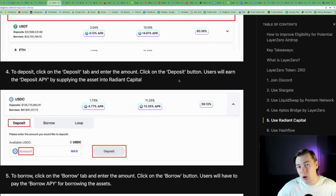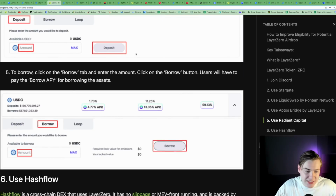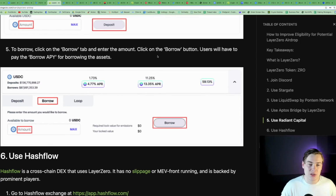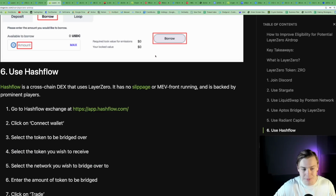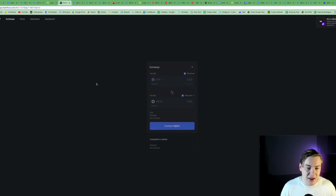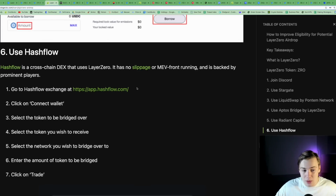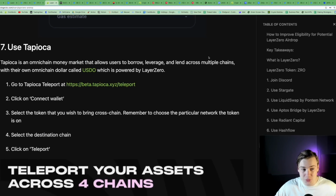So I think by depositing in some of their pools, this could definitely be a way to activate some of the criteria on LayerZero. So that's borrowing against assets, depositing assets. Basically what LayerZero wants to see is that you are genuinely interacting with protocols in their ecosystem. The sixth step is to use Hashflow. It's a cross-chain DEX. What you could do on Hashflow is actually just submit a few transactions. So swap a few coins in and out, stablecoins into ETH, back into stables, that kind of thing. Just get active with swapping using a multi-chain DEX that is powered by LayerZero. Hashflow is a good one as well.